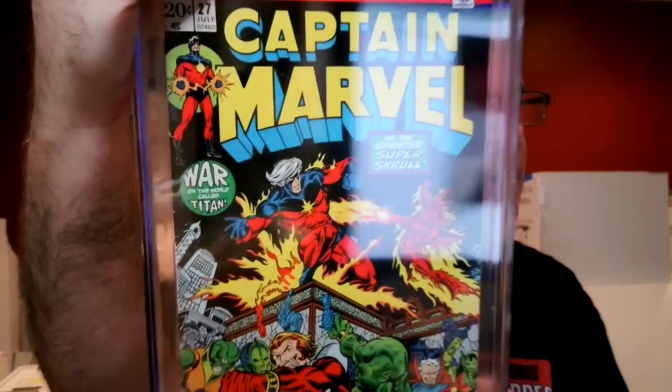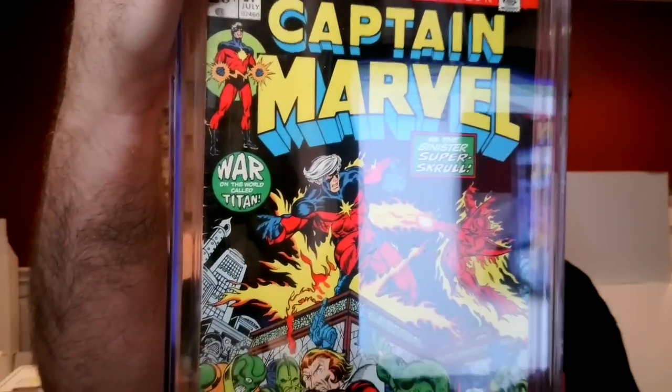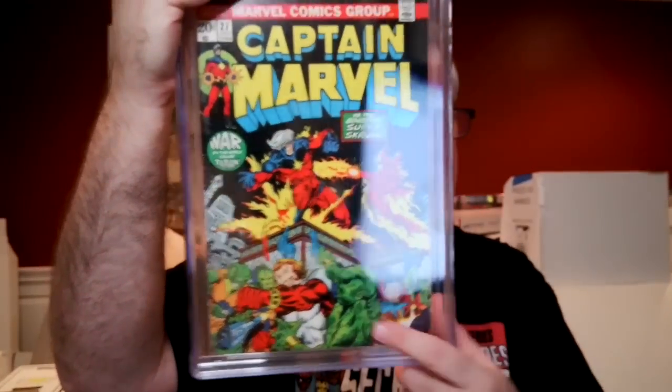Final book of the evening is another Bronze Age book. And it's the Captain Atom I'm keeping. I'm trying to collect all the Charlton first appearances. This is Captain Marvel 27. This does have tape on it. It's not holding the cover on, but there's tape. It's hard to see, right around the staples. This is the first appearance of Star Fox.